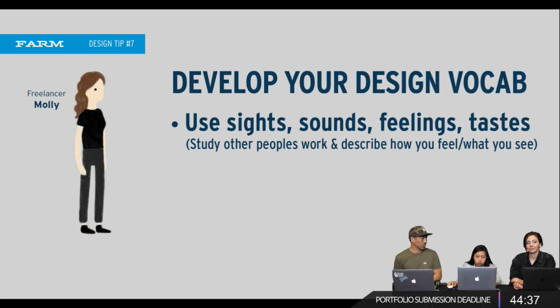And she says, study other people's work and describe how you feel and what you see. So I think that's a great way to practice. And the best form to practice, especially for students, is when you're in class. You remember that time when the teacher's like, put everything up on the board? Everyone puts their art up on the board. There's normally two or three students that speak up and talk about it. And all the other students, because I've taught, kind of hang out in the back, sheepish, hiding in the corner.